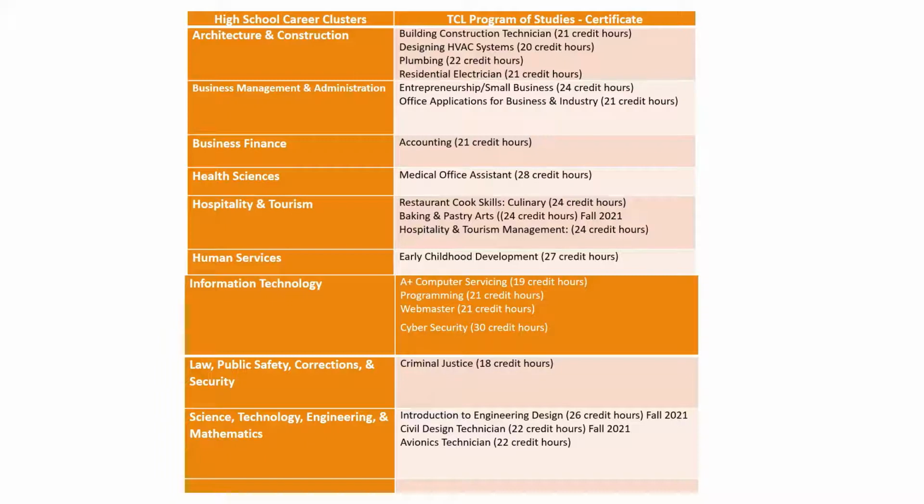And that means that they are obtainable in 3 semesters. So definitely easy if you have an incoming senior or a junior that is interested in these. They can graduate high school and go right into the workforce. They don't have to come back to TCL. They will have already completed that certificate program.